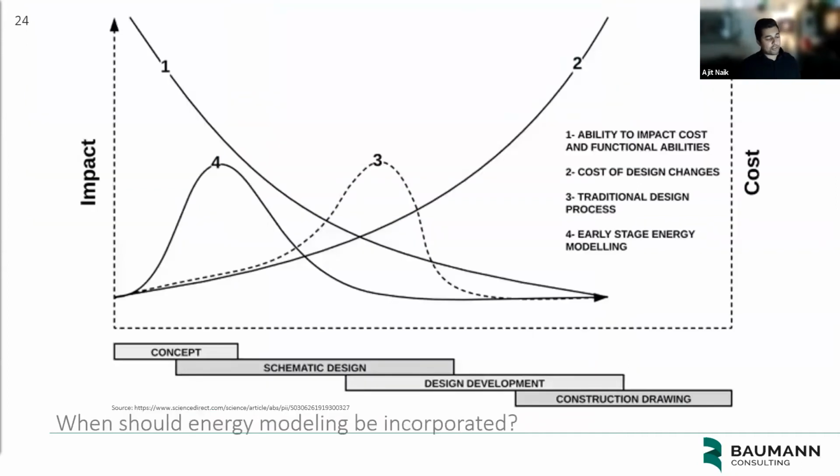So, now that we've walked through the predictive modeling process, I want to talk briefly about when energy modeling should be incorporated into really any project. This is called an impact curve for the energy modeling process. Really, there's a few different curves here. Number one shows the ability to impact cost and the functional performance of the building. It drops as you go along in projects.